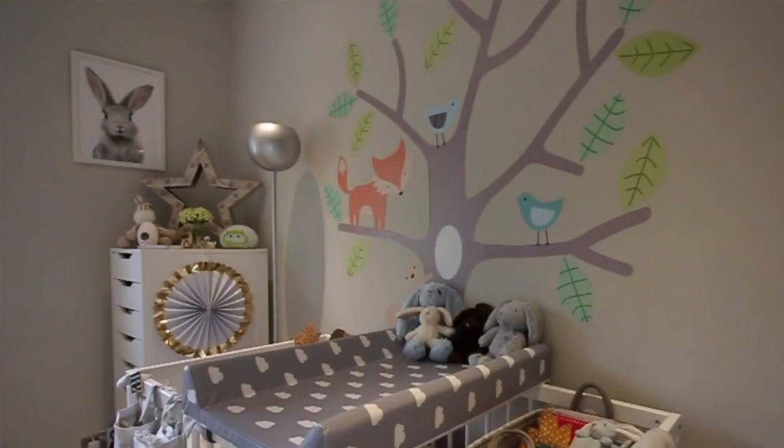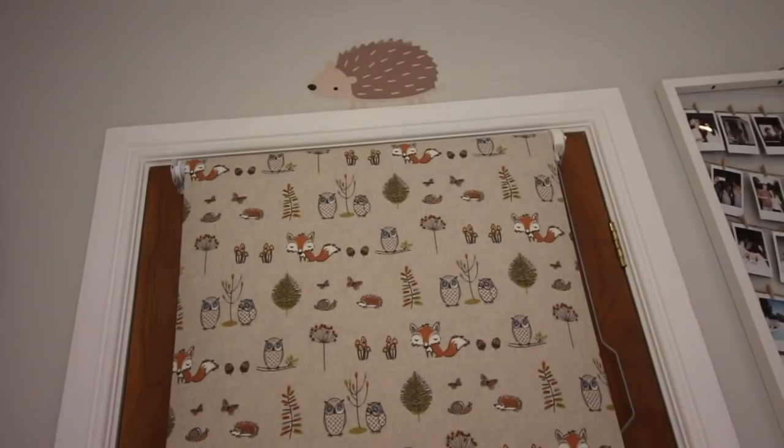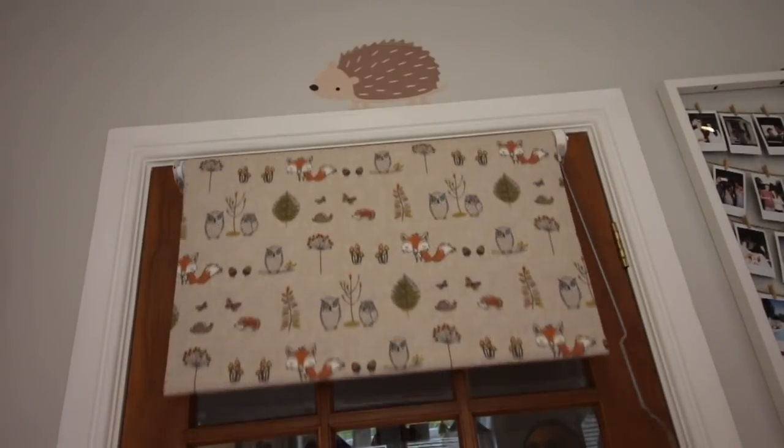So just to tell you a bit about the walls, instead of painting a mural, which I think is what Oliver, my husband, wanted to do, and he's not very arty, we actually got this sticker set. I found the company on Not on the High Street and then we went direct to him. It's the tallest tree that you can get with Woodland Animals, and we've split the Woodland Animals up onto the tree and then in front of me, so below the window. And we've actually got a hedgehog just above the door. Talking about the door, it has actually got windows in it, and that's to let light into the hallway. So I got the woodland blind from Dunelm and I'm really pleased with it.